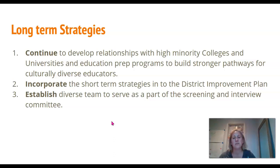And then we need to establish a diverse team that serves as a part of the screening and interviewing committee. A lot of the research said you don't have to use the same people all the time, but if you have a big pool of people that are culturally proficient that you can pick from based on who you're interviewing, whether a science teacher or a new administrator, and all of these people have shown that they are culturally proficient, then you should have a good committee to sit on an interview panel to help screen potential candidates.